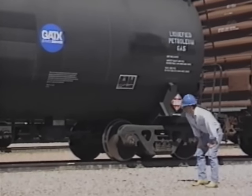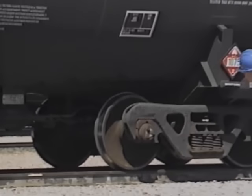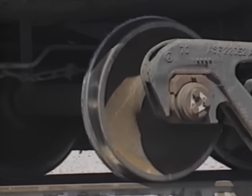Now this gives us a good opportunity to take a close-up look at the wheels on these cars. If you look close, you'll see that little lip there, only about an inch thick, is actually what holds the train on the track. Pretty amazing, huh?